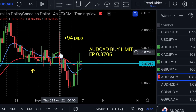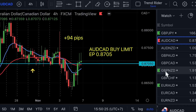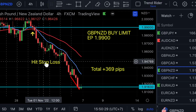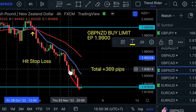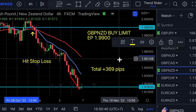Just depends on how long you were willing to hold on to that trade if you're watching it. Then the pound New Zealand, the last trade setup that I shared with you, same with the other two pound pairs, definitely hit the stop loss as the pound just really crashed throughout the week, just went down, down, down. Okay, so that's our trade setup.